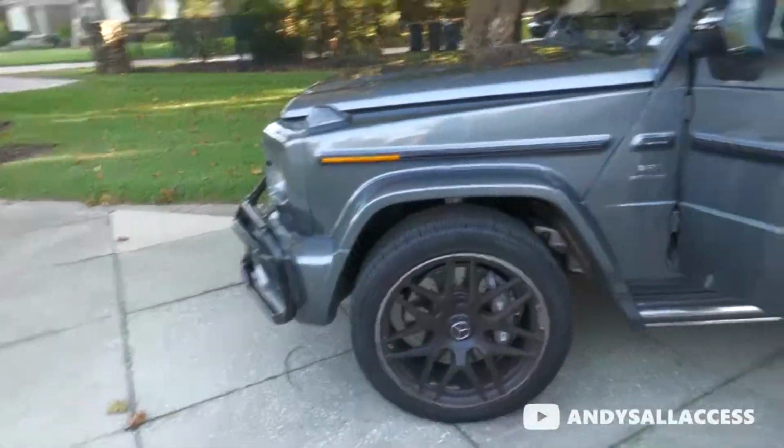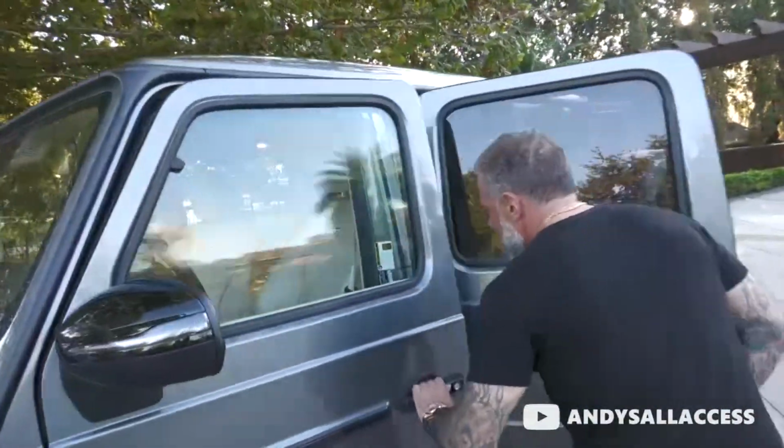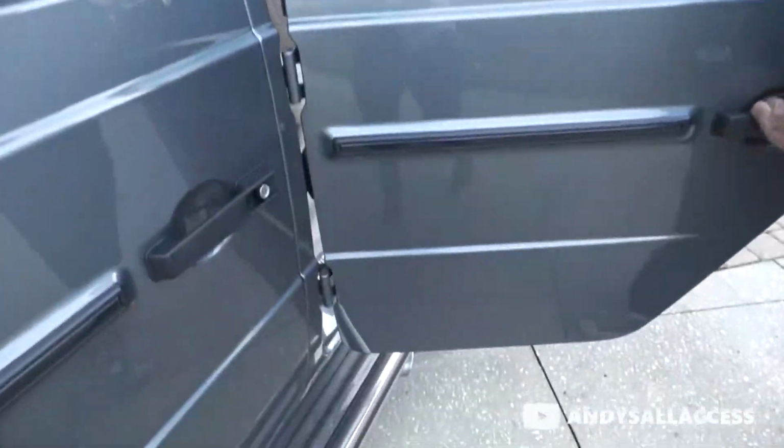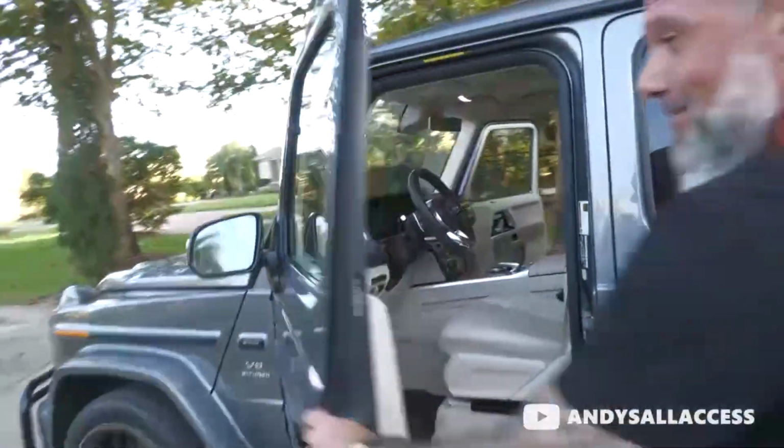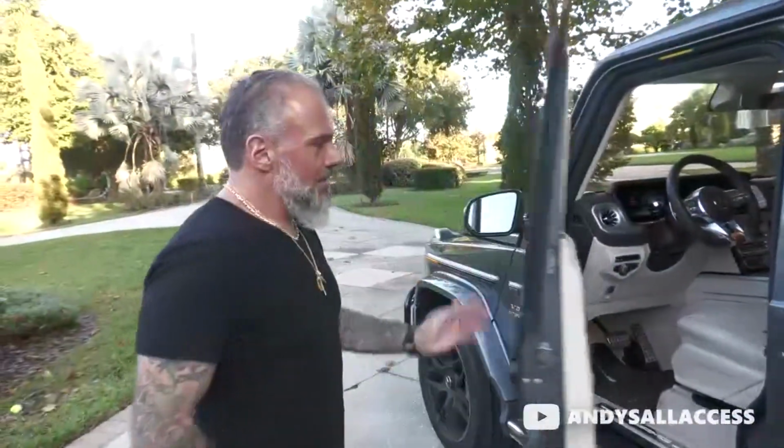Listen to these doors. Listen to this. You have to slam them like that. If you close them easy, actually that one closed this time. Usually you have to slam them really hard. But typically when you close the door easy, oh, it's working today. Whatever, but typically you gotta close them hard. I guess I'm a fool.